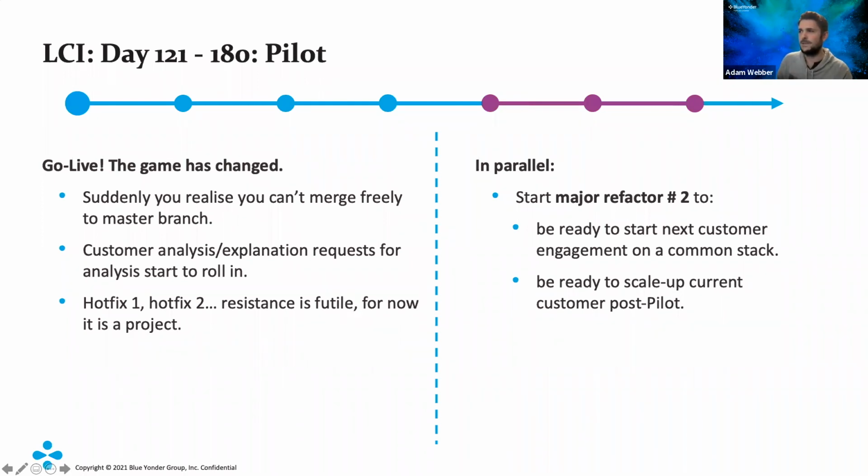But in parallel to this, we've got a second stream that would go on. You have to divide the team to some extent, where you start your next major refactor, to be ready for the next customers. All of the customer-specific stuff that's snuck into our code base, we need to start refactoring out again. Even with the best intentions, these things go in. And you need to be ready to scale up to other customers, post the pilot. So post this period here, we need to scale.